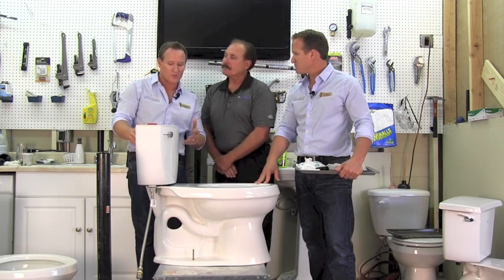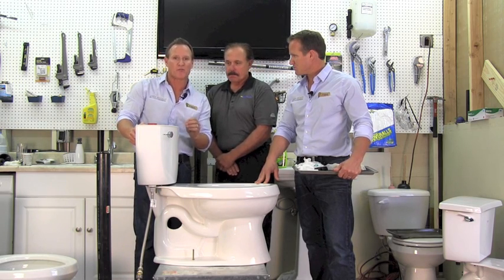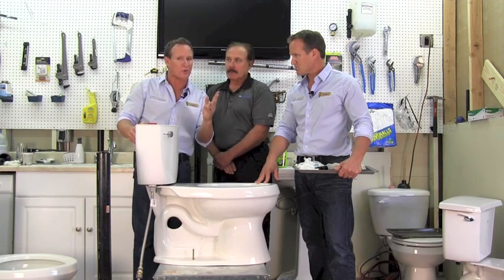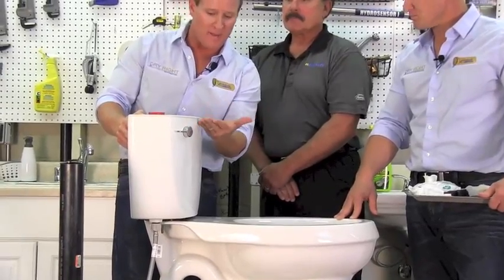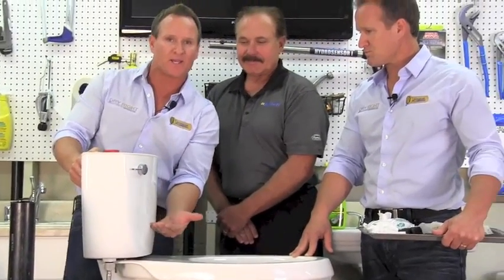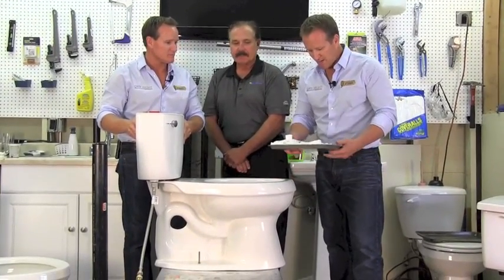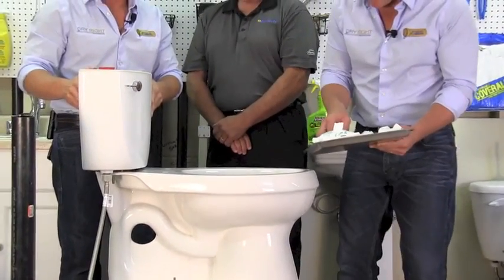Now, one thing I want to do is definitely give you guys a little bit of insight on the best way to flush a toilet. A lot of times people will just flush it and let the handle go. If you hold that handle down a few seconds longer, you're going to maximize everything out of this tank. That's right. Exactly. So let's go ahead and check out how the Kohler Cimarron does here.